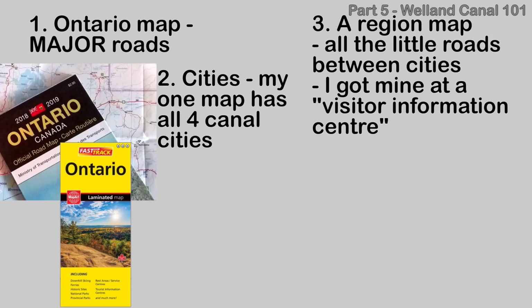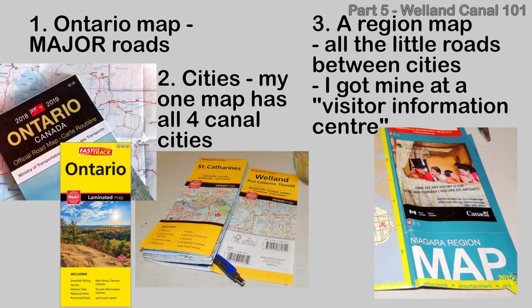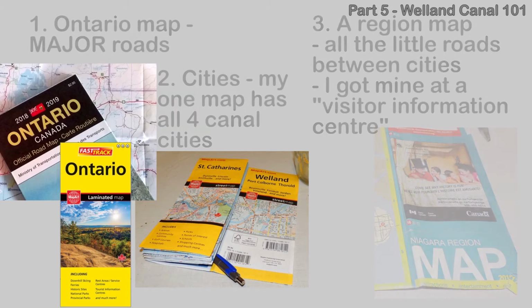I have some suggestions if you want to learn more. I'm going to go through the paper suggestions first. If you come to visit the area, visitors need maps. Paper maps are a cheap, small backup to GPS and Google Maps. And you can write free-form notes on them. Electronics are great, but paper maps give me the whole picture.